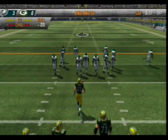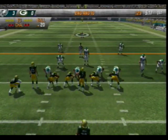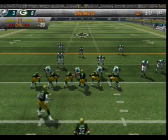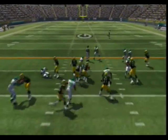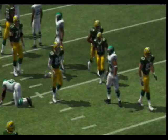Second and 10. Ball on the 20-yard line. Here we go, baby. Benson, the lone back. Hand off to the tailback.